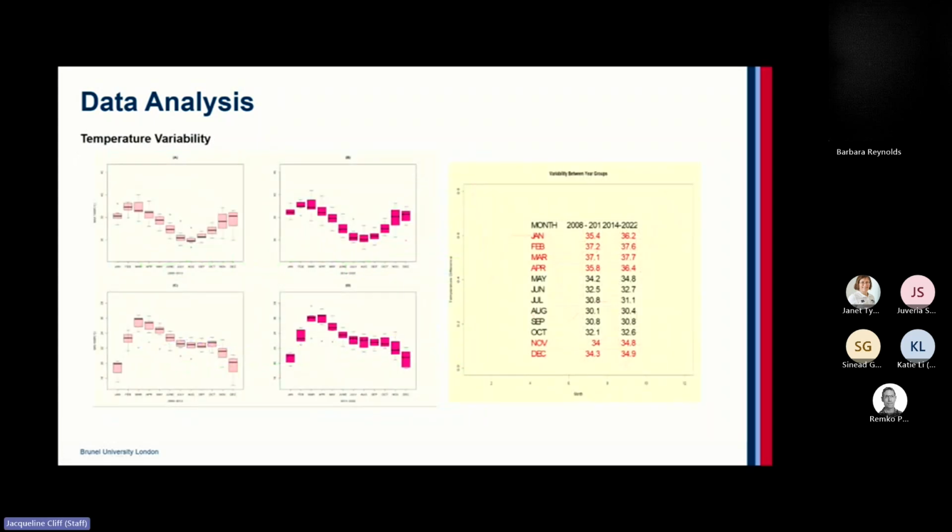And this records the variability, the difference, where within 2008 to 2013, we see by 2014 to 2022, we see a surge in the climate variability, in the temperature variability of the savanna area. And so if the average was 35.4 in January, now we are recording 36.2. If the average was 37.2, now we are recording 37.6. So we see close to 0.5 to 1 degrees Celsius increase or decrease between 2008 to 2013 and then 2014 to 2022.